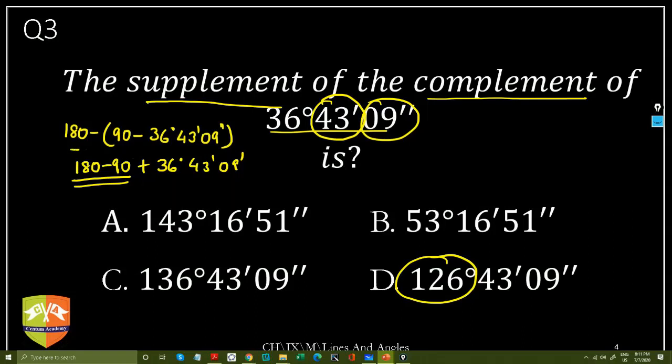So hence, this was the demand of the question, and the demand of the question actually helped me. So now I am adding this angle to 180 minus 90, which is 90. So it is very simple to add 90 to 36 degrees 43 minutes and 8 seconds.